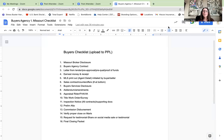Number 5 is the MLS printout. I like these because it's almost like an agreement between what the seller is saying and advertising, keyword advertising, and what the buyer is understanding. Also, your commissions. It takes a listing agent 2 seconds to change a commission payout on the MLS. So it's always good to make sure that you make that part of the contract. Again, that's my preference. Not all brokers require that.